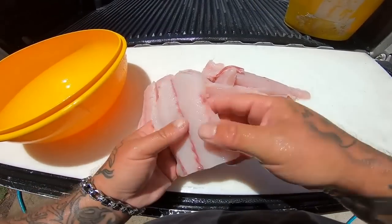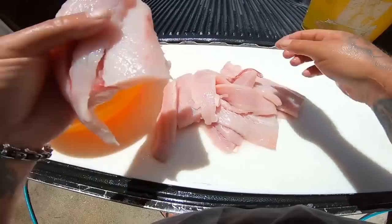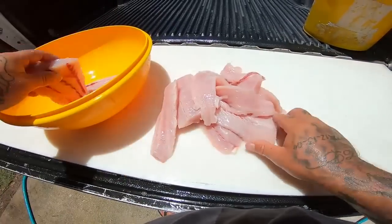Well, here we go, you guys. Here's my nice clean shark meat. It's got a little bit of dark meat on it, but that's no problem. For the most part, it's really clean looking meat.